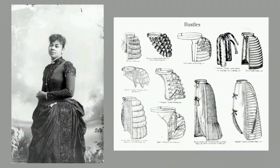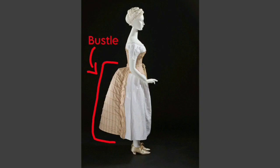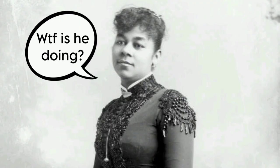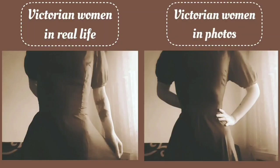Everyone's happy now. I'm not gonna buy one of these, because why spend money on something that I'm not sure if I'll ever use again? Budget bustle. With this you save money, it looks just as good as a real bustle, and your ancestors are facepalming right now.